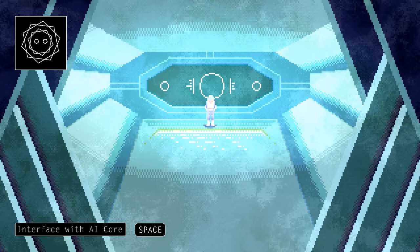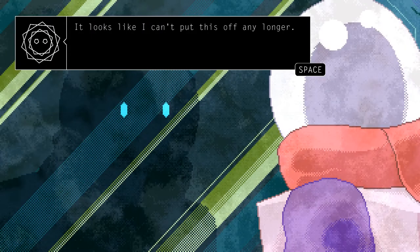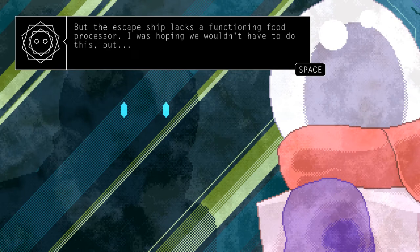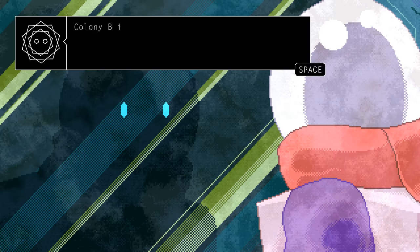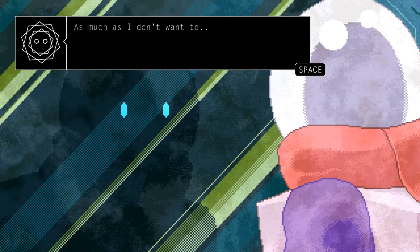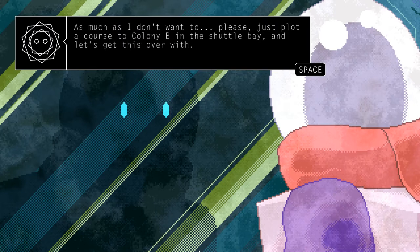Let's interface with the AI core, and I think we're about to find out that we need to go to Colony B. It's the only place left to go. Looks like I can't put this off any longer. We've done everything else we can, and finding that plant in the agrodomes was a huge win for us. But the escape ship lacks a functioning food processor. I was hoping we wouldn't have to do this, but Colony B is the last place we can look for one. And without it, you'll starve on the way back home. As much as I don't want to, please just plot a course to Colony B in the shuttle bay and let's get this over with.